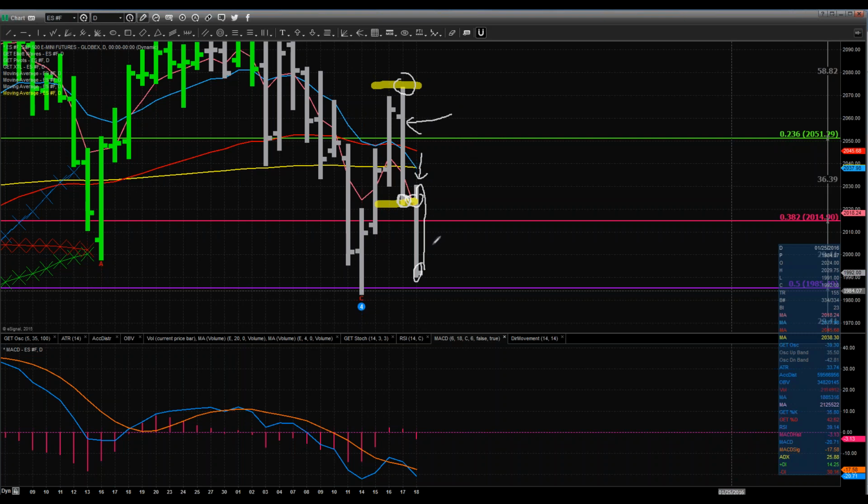Okay, so we've got a scenario setting up where we can come down and challenge our August lows before the end of the year. Traditionally, I have said, and if you go back 70 years, we finish higher in the month of December than where we started. And over the past 15 years, I think it's like 14 out of 15 times December has finished on a positive note from where it started.